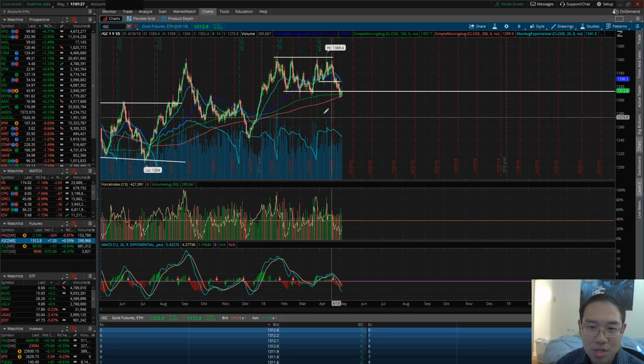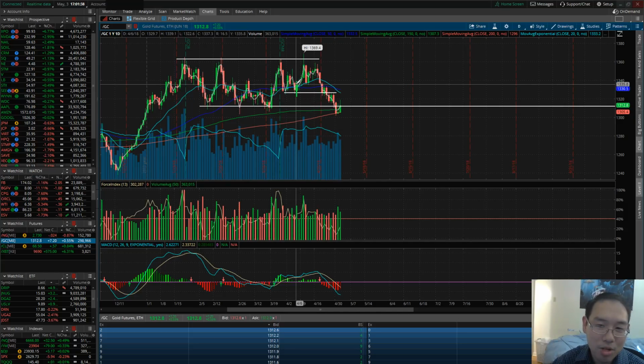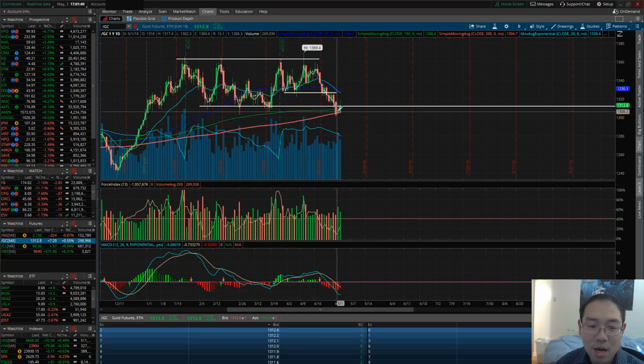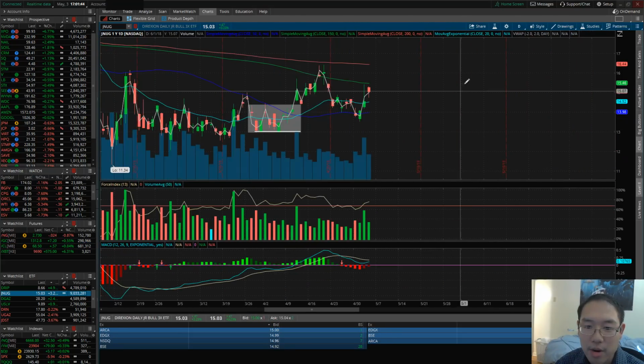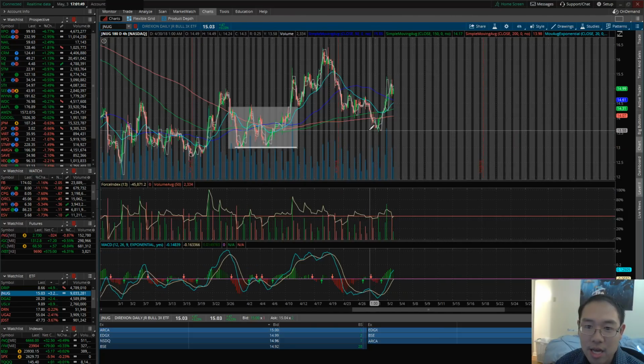Let's look at /GC, which tracks gold futures. Okay, gold futures looking like we're having some sort of reversal, right? Gold is once again looking bullish. So if you guys were able to take an opportunity today on JNUG, looking at JNUG, right, we talked about this pattern as well on the 180-day chart, in such that was this going to be the support? And if this is the support, are we going to get another confirmation? We obviously didn't get a confirmation today.